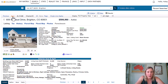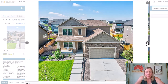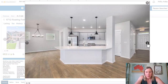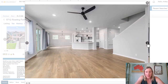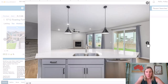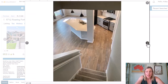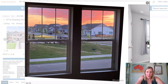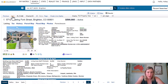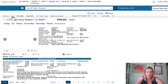And how about a resale? So this one was built in 2020 in Brighton Crossing. Right across from the park. Looks like it's in decent condition. Still looks pretty new. But still your standard kind of home. With some mountain views in a nice community. So that's what you're getting for under 600, just shy of 600,000.